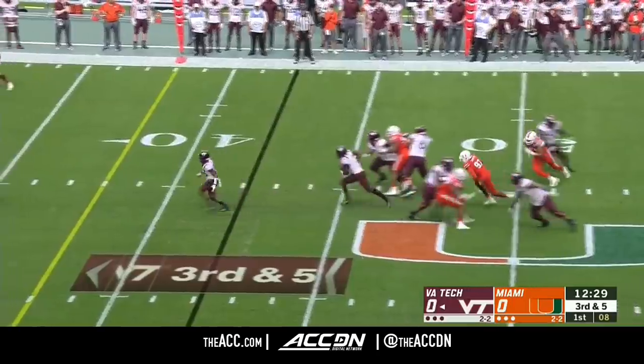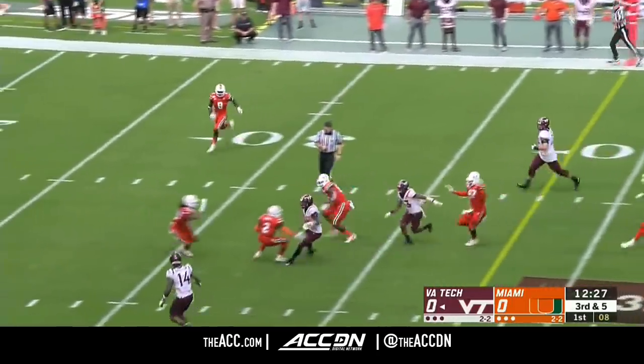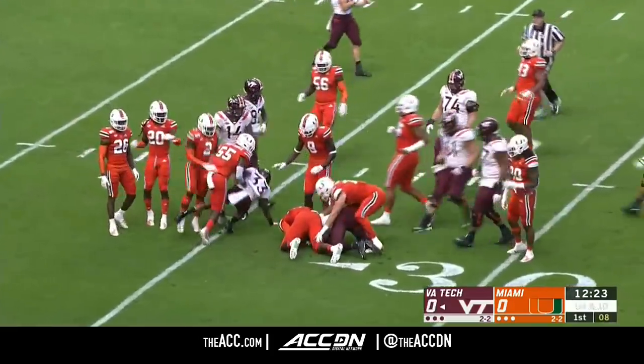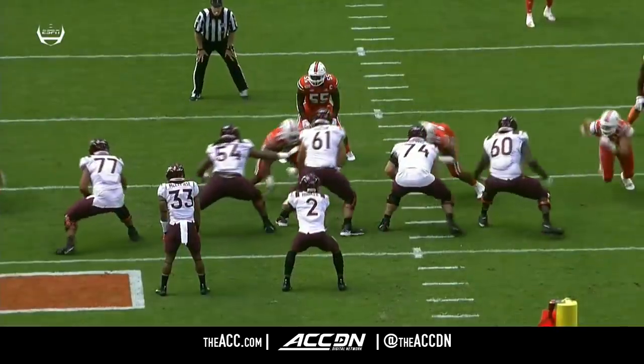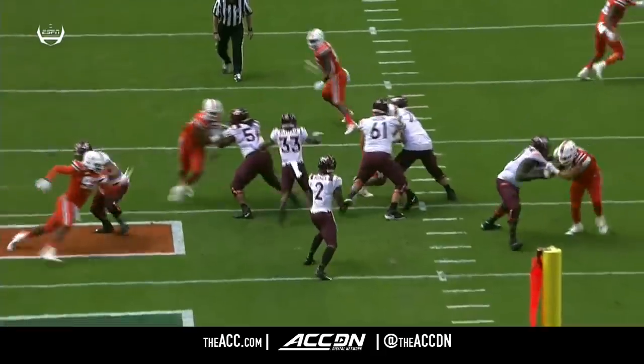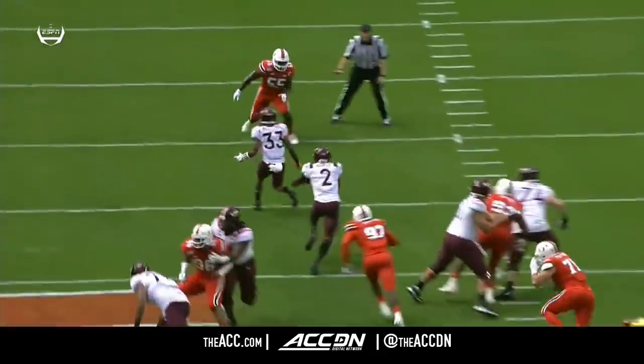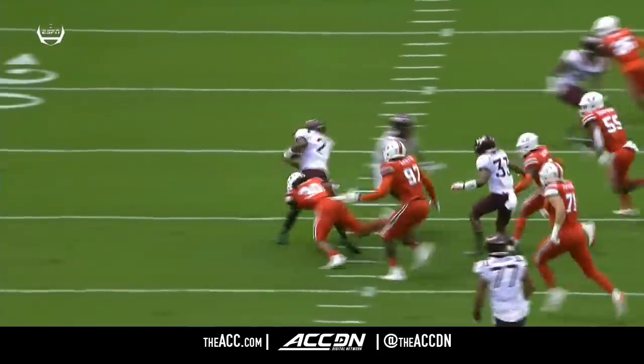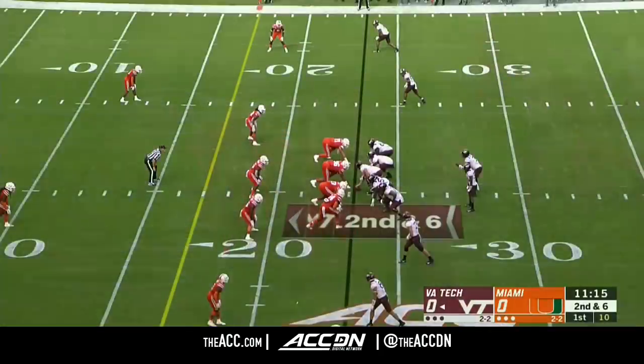Out of the shotgun, Hooker. This is the dimension that he adds that Willis didn't have, and he picks up the first down inside the 30-yard line. Middle backer, 55, Shaq Quarterman. They're going to pass protect it first, and you see 33 release out. He's going to get up on the second level. Nice play by Hendon Hooker, making a play.